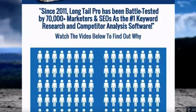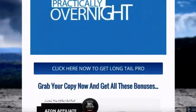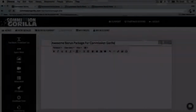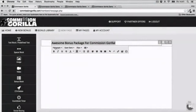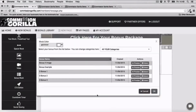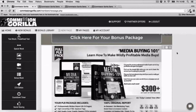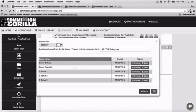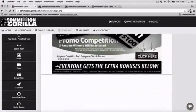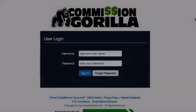But most affiliates don't add value to their promotions because it simply takes too long to build the promo pages out. That's why we've created the Commission Gorilla Affiliate Promotion System. It's a powerful yet simple to use web-based software that makes it easy for you to replicate our successful affiliate formula and create promotion pages with just a few clicks of your mouse. And it works with any affiliate network or platform with no experience or tech skills required.